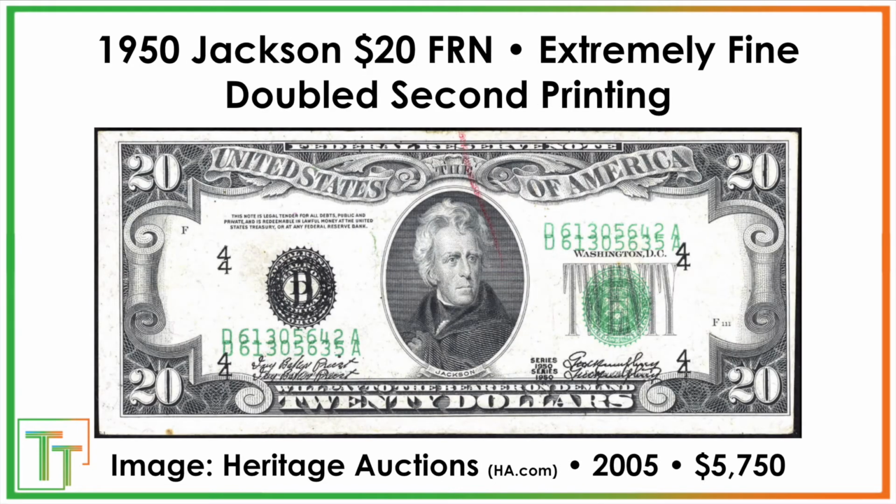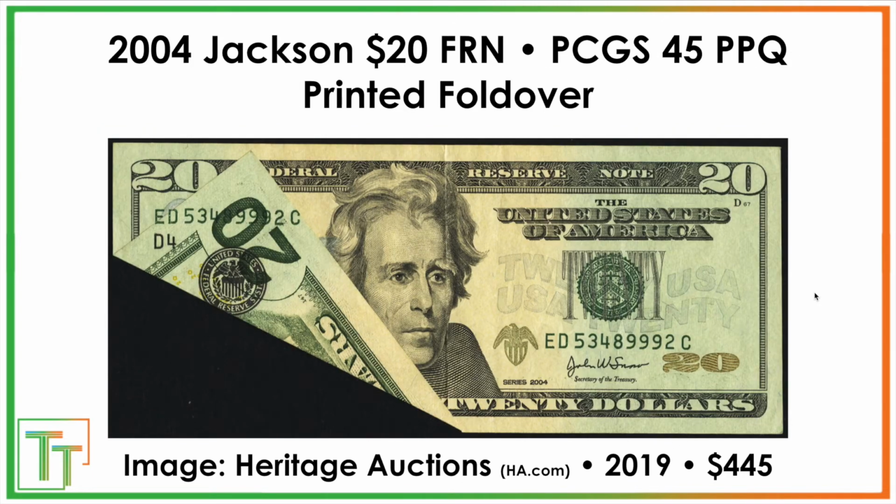The 1950 doubled second printing, really it sort of looks like a double third printing, but maybe they switched up how they were printing back then. You see all of the seals fully doubled. And then you also note a difference between the modern later printings is that it would not include these signatures as well. But in this case, the signatures are doubled. It's been circulated, so it did see a good bit of wear, but sold for $5,750. This 2004 was a printed foldover and also seems to have circulated.